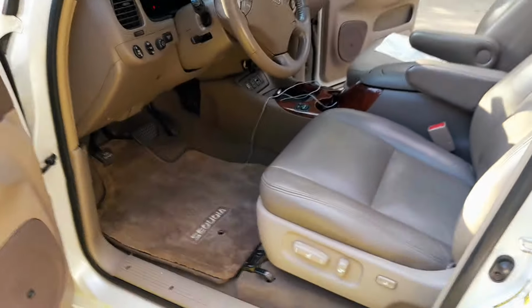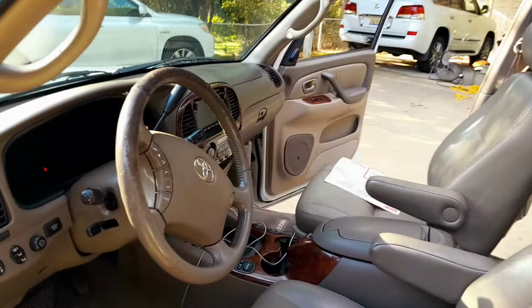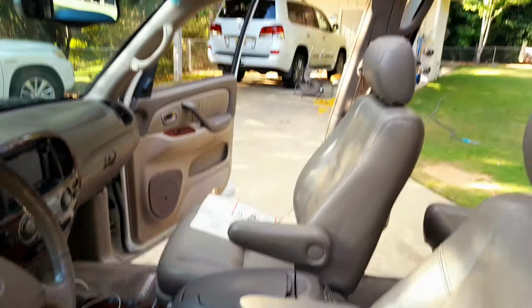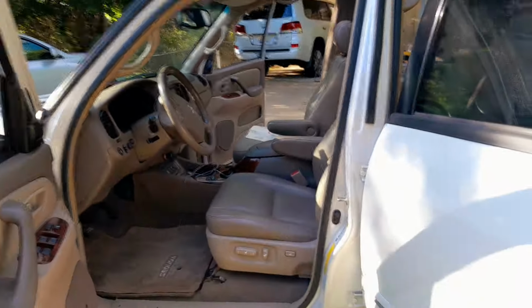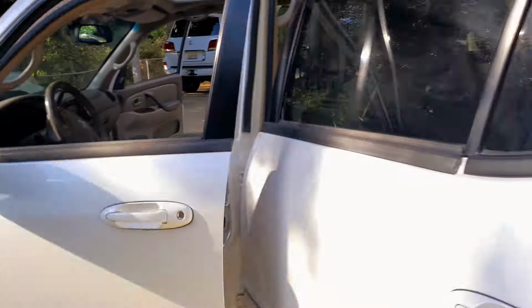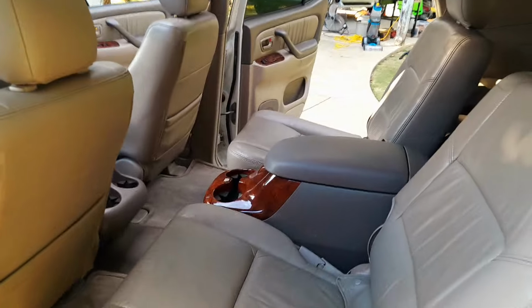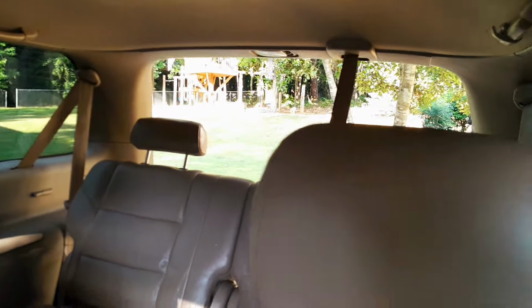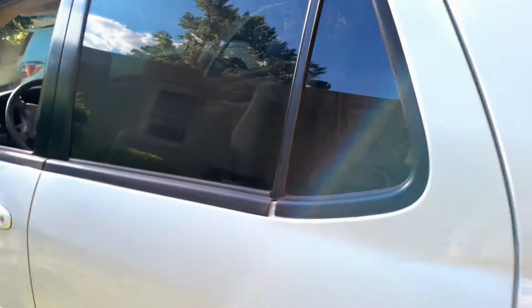I just wanted to show you guys the inside of this thing. The steering wheel's a little rashed up, but it's understandable with 270,000 miles on it. But what a cool ride this has been for us. You got your third row back here. Removable center console, captain's chairs. I found the floor mats, ironically, in all the carpets. There's the back seat. Such a cool car. Such a great car in every way.